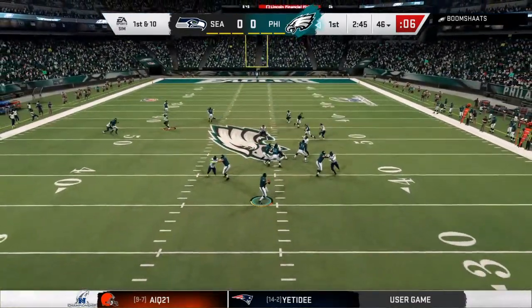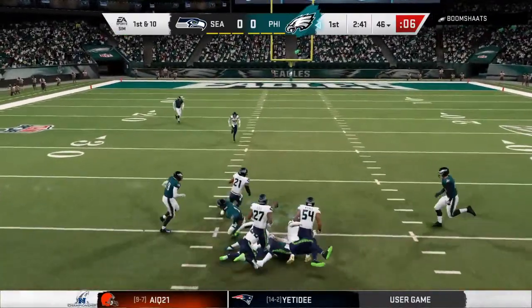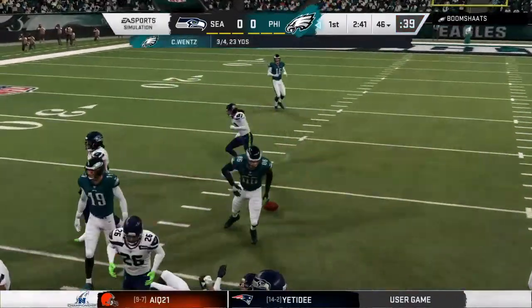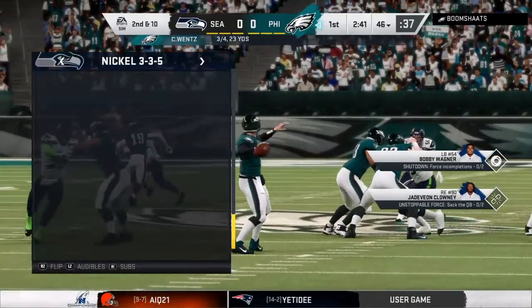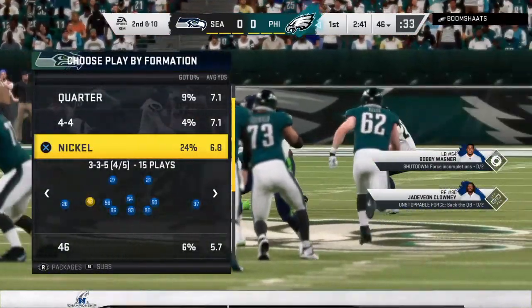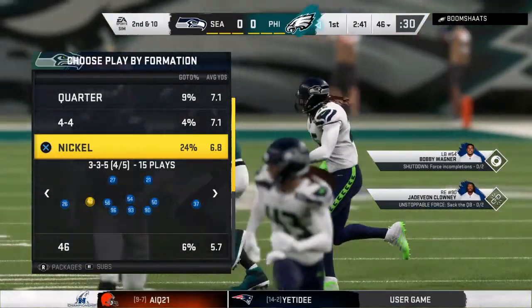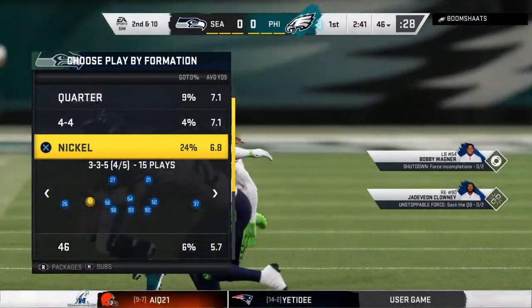On 1st and 10, here's Wentz. And that's going to be incomplete. Too tough to hold on to that one. It's second down. I think we'll see more of them trying to get him the football out of the backfield. They love what he can do in open space, and they believe that he creates mismatches they can exploit.